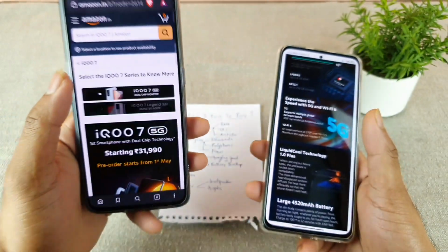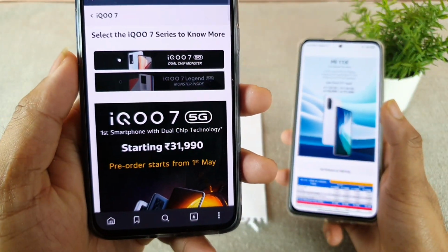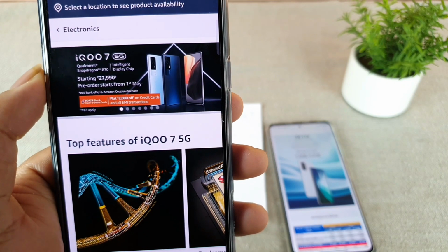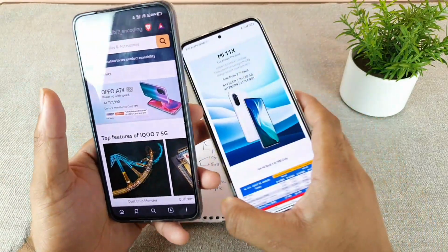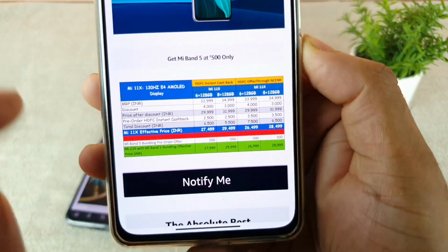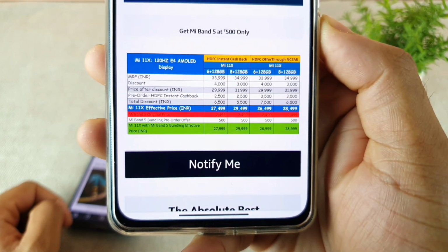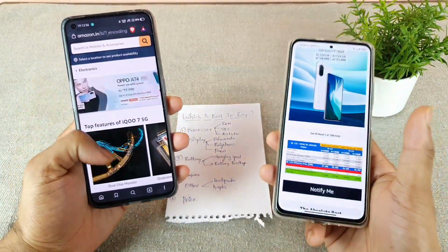And the final conclusion: which phone is the best to buy? The iQOO 007 price comes up to 27,999, as you can see, friends, if you're using any ICICI credit cards. And the Mi11X you can get for about 27,999 if you have any discount cards, which is an offer going on. And 27,499 you can get if you're using any HDFC cards, instant cashback, as you can see here. So these are a few details about the pricing side as well, and the final conclusion: which phone to buy, if you ask me.